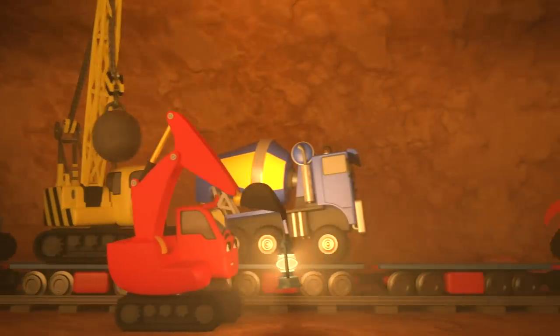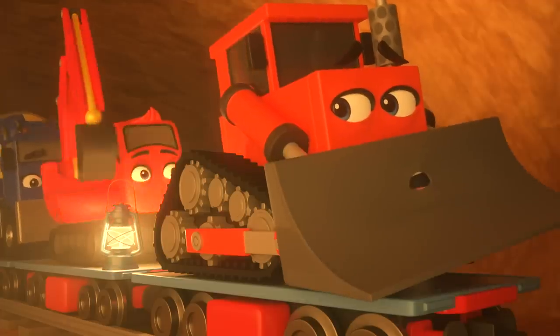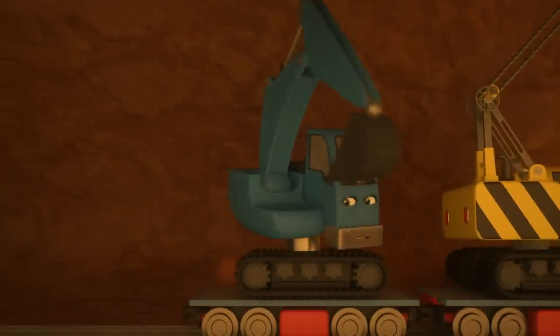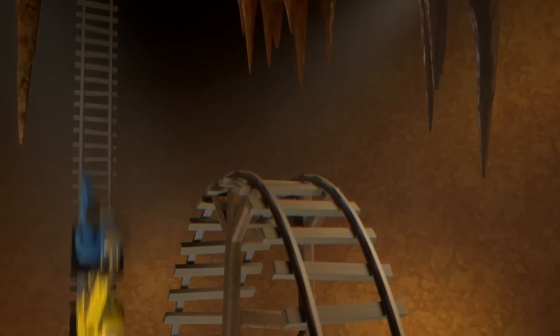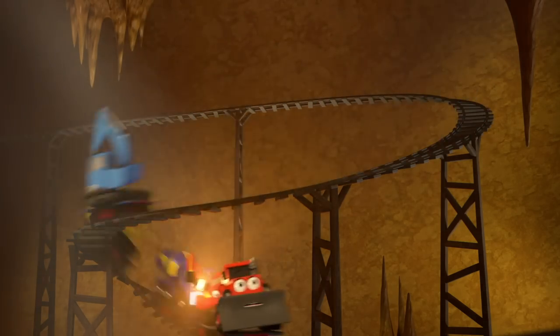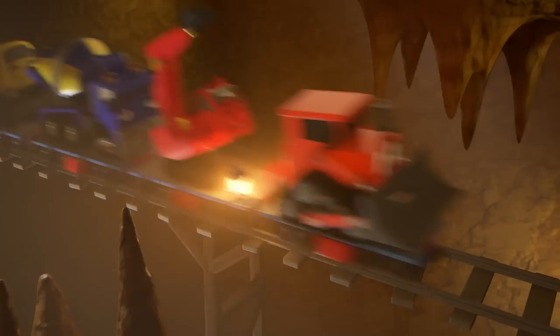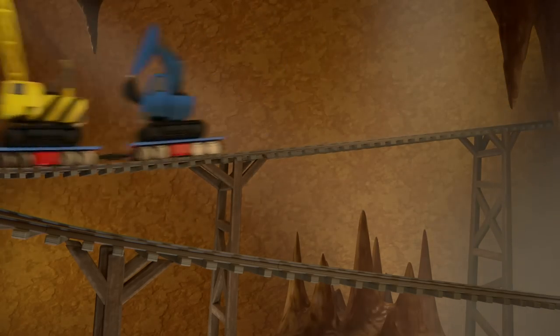The construction crew have all jumped on the train. Dozer is nervous to be at the front. Johnny gives them a push and they're off! Whoa! It's like a giant roller coaster! Look at them go! Whoosh! This looks like fun!